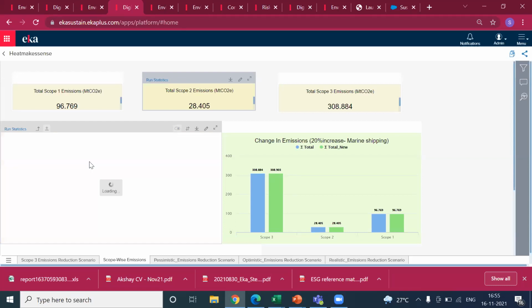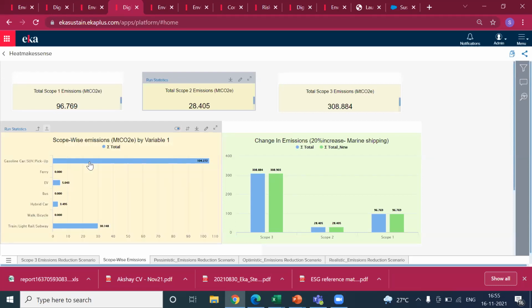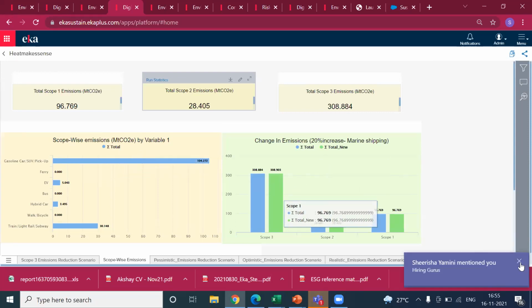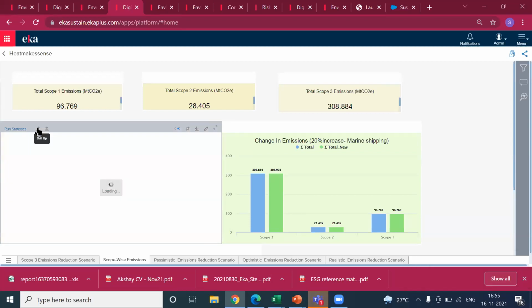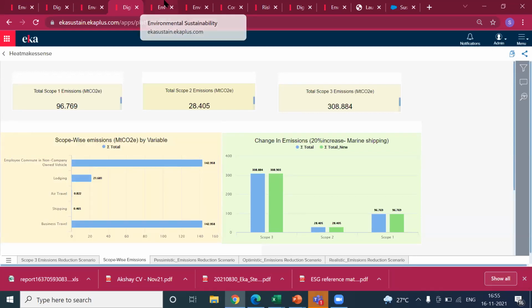So when you want to reduce your carbon footprint on scope 3 emissions, these are places where you would put your maximum focus on. I drill down again, and it tells me that gasoline cars possibly are the ones that are a major part of this contribution to scope 3 emissions. So what could I do? Possibly I would put in a scenario where I would say, if I replace this with EVs, how would my carbon footprint look like? So that's also something that we could typically showcase to you, right?